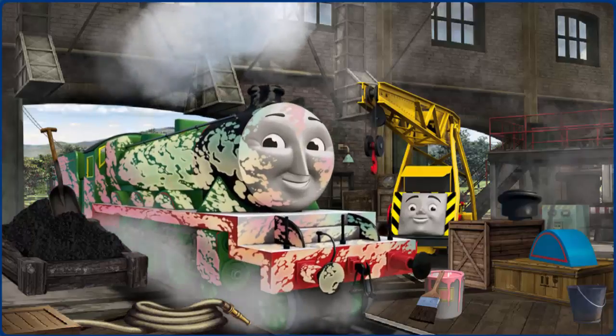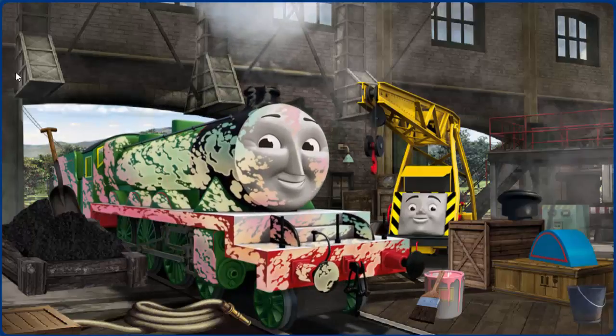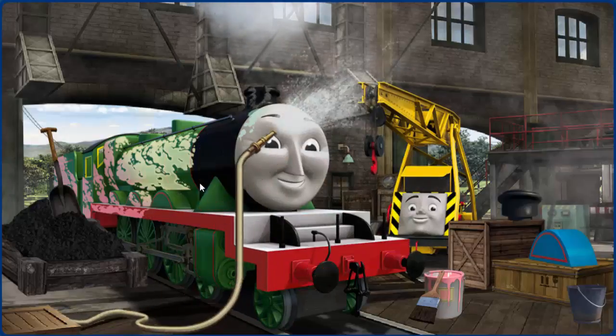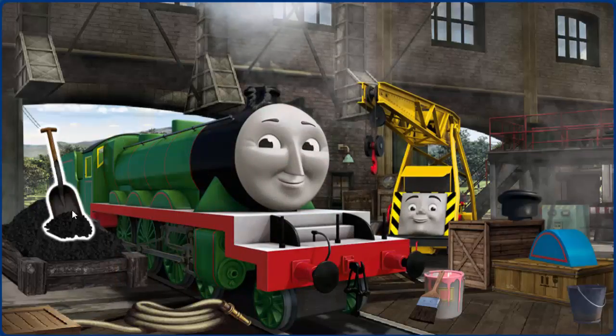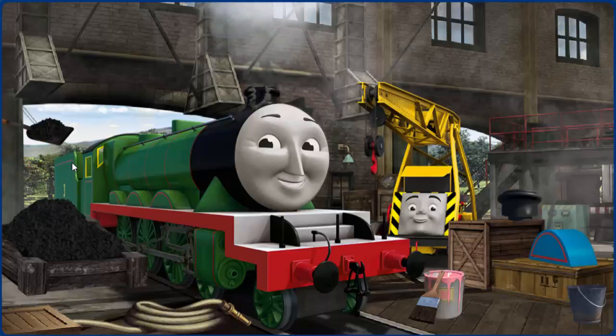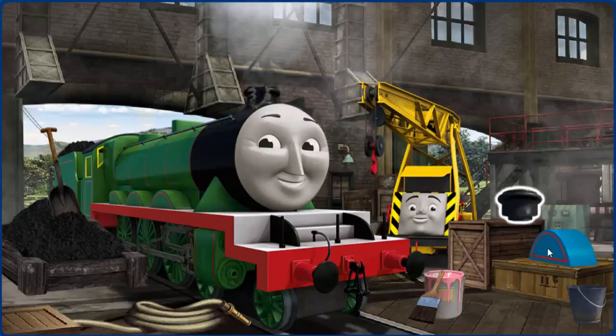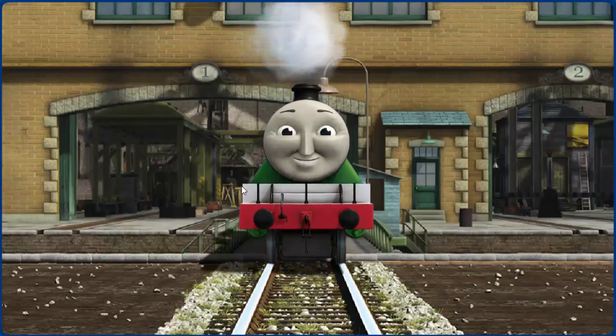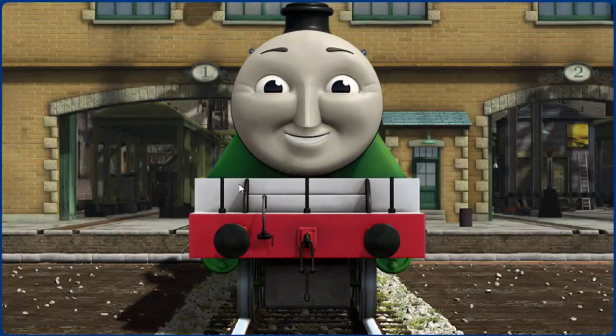Henry's funnel is broken and he is covered with ice cream and he needs more coal. Great job, but there's still more to do. Henry's funnel is broken and great job, but there's still more to do. Henry's funnel is broken. That's right! Henry is ready to be really useful again.